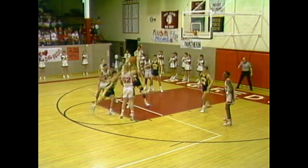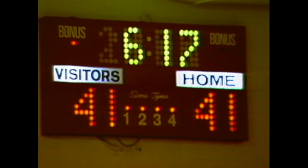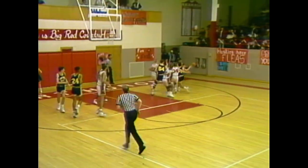Nice pick by Coleman. Mullins again, shots up and good. Nice pick to set up the play by Coleman. Credit the basket to Ryan Mullins. We've got a tie ball game. 6:18 remaining in the ball game, 41-41.